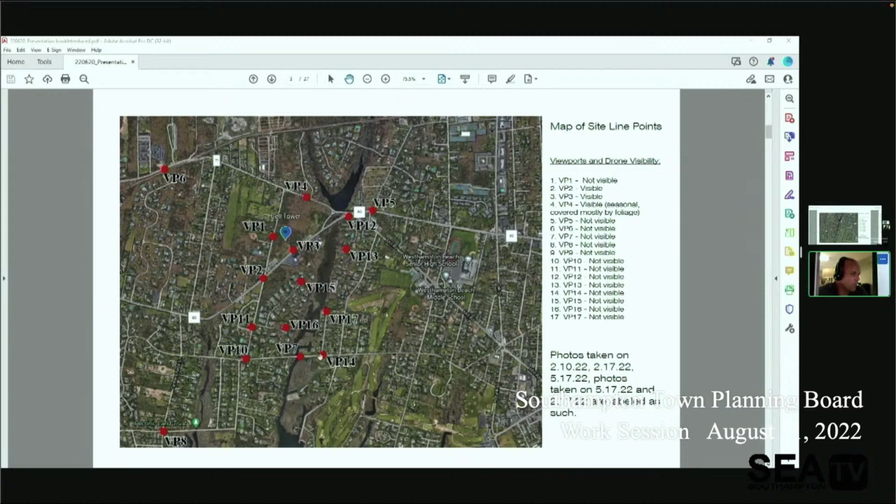In numerical order, viewpoint 14, we were at Bishop Avenue and South Road. And then 15, we were at Fiddler Crab Trail. 16, we're at Plumegrass Way. And then 17, we're at the bend at Bishop Avenue here.